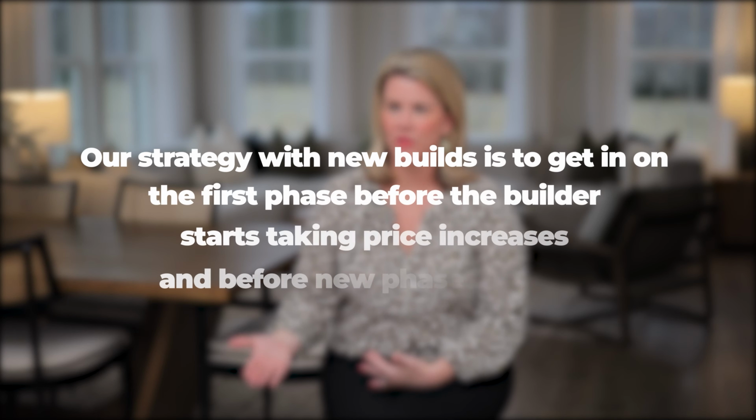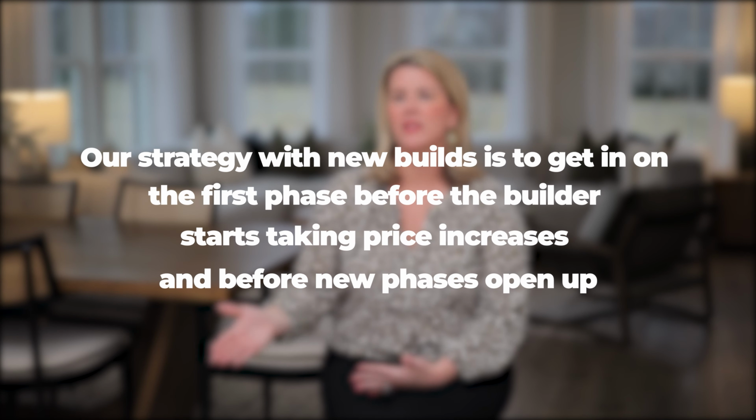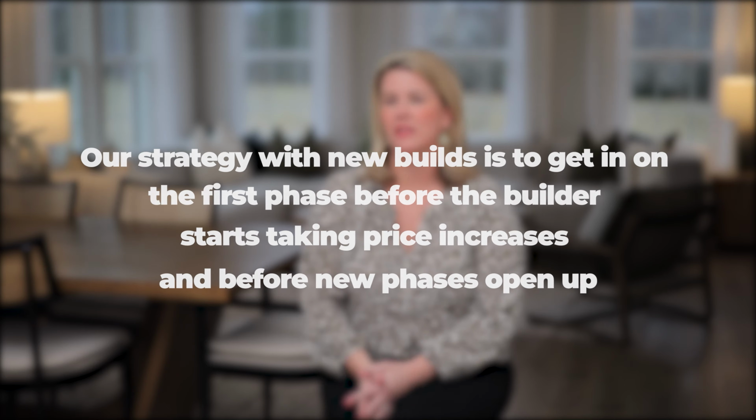So with that investment property at Grant Park, we were able to get in right when they started phase one of the community. As I mentioned, the base price was $299,000, but right after we signed, I think the next week they raised it up to $320,000. So we immediately had equity because we got in right before the price increase, phase one. And ever since then, that's always been our strategy with new builds, to get in on the first phase before the builder starts taking price increases and before new phases open up.